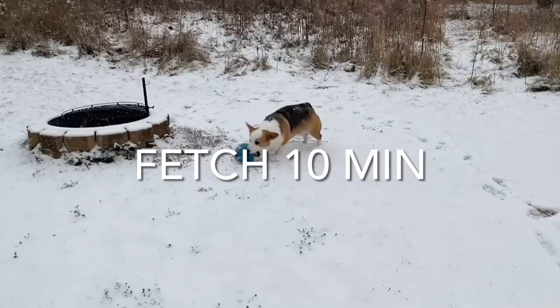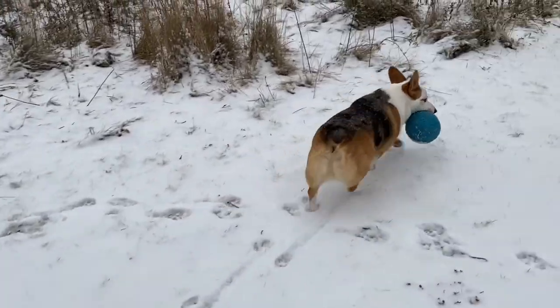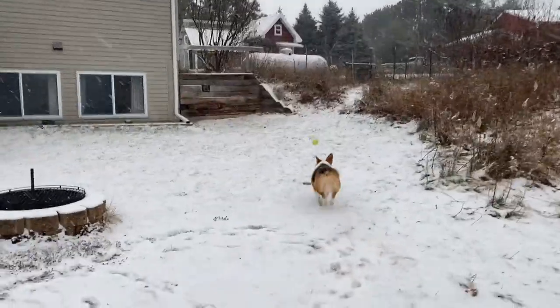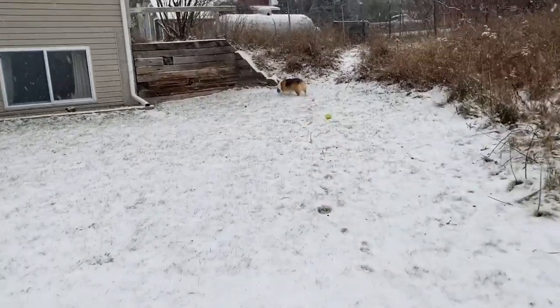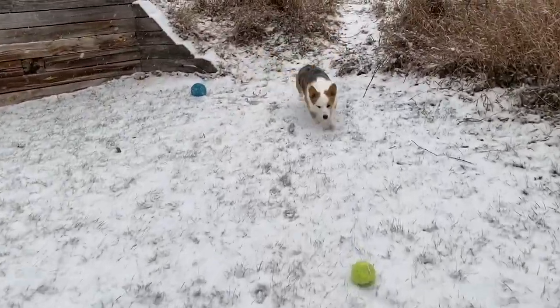Once we're all warmed up, we head outside for our strength exercise of 10 minutes of fetch. These were approximate 10-foot throws on a flat surface. And then we also did 5 uphill throws for a slight increase in intensity.